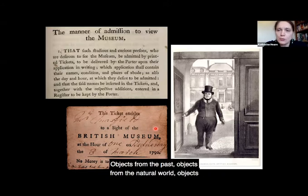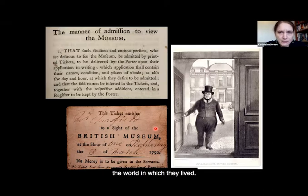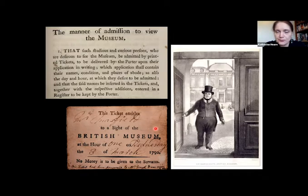Objects from the past, objects from the natural world, objects which he thought would help him and his fellow scholars to understand the world in which they lived. On his death, this collection was bequeathed to the nation, and it was decided to found a national collection, a national museum, the British Museum, which would house this collection.